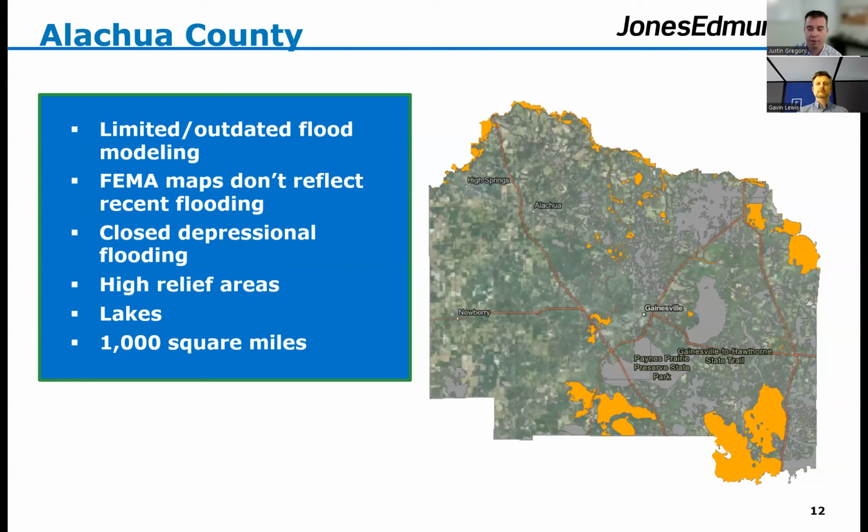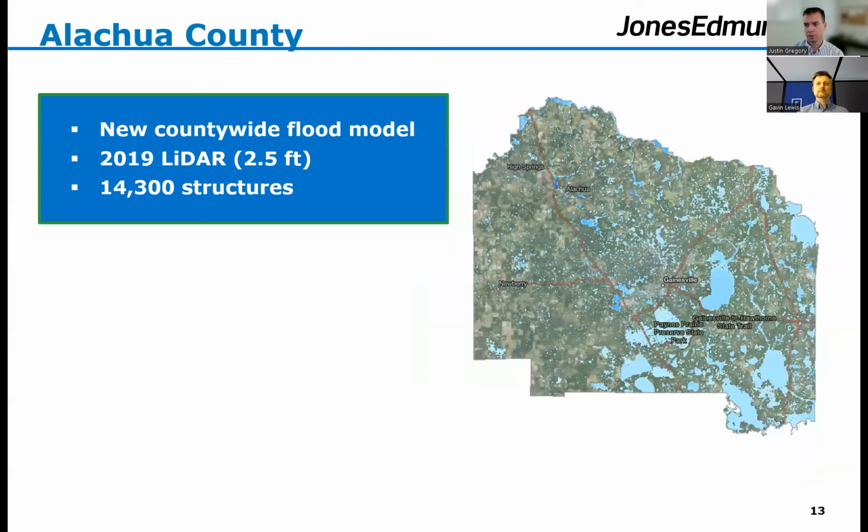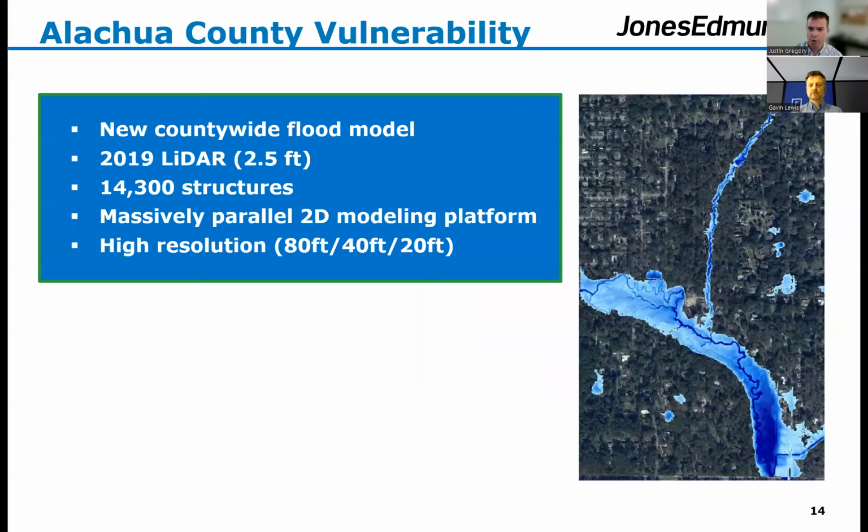And the county does not have an existing countywide flood model, such as St. Johns County. So in working with the county, we decided on developing a brand new countywide model that would be based on the 2019 LiDAR, which was released actually late last year. The county wanted to include as much of the GIS of their stormwater infrastructure as possible. So that was more than 14,000 structures. We ended up choosing a new kind of massively parallel 2D modeling platform to support this.